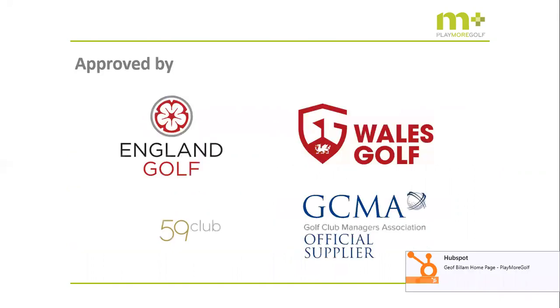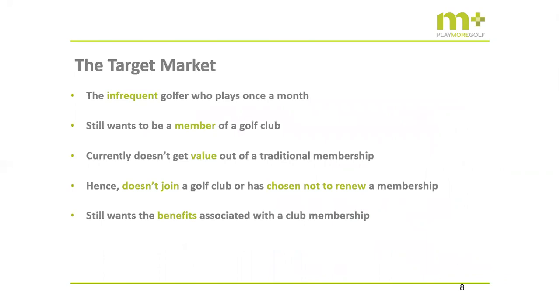Obviously we work with the GCMA, but we also work with Wales Golf, England Golf and the 59 Club. Our target market for golf clubs on behalf of and partnership with golf clubs is that infrequent golfer that plays once a month. They still want the tangible benefits of being a member of a golf club, but they don't get value from a full 7-day golf membership. Hence, they don't join a club or chose in the past not to renew.